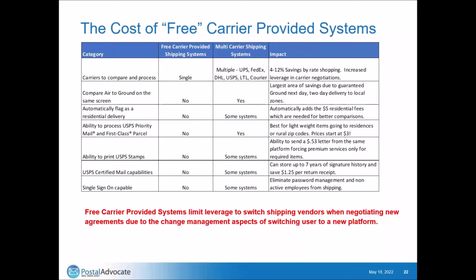Ability to process priority mail and first-class parcel on the same systems. First-class parcel rates are trackable items with tracking numbers on 4x6 shipping labels, rated by the ounce, and the rates start at about $3. UPS and FedEx start at the pound rate, so you can't do anything less than a pound with UPS and FedEx, whereas through the Postal Service it can be by the ounce. It's a great option to be able to have.